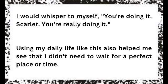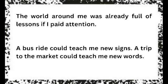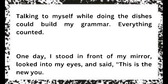for a perfect place or time. The world around me was already full of lessons if I paid attention. A bus ride could teach me new signs. A trip to the market could teach me new words. Talking to myself while doing the dishes could build my grammar. Everything counted.